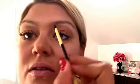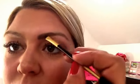And then lastly, let's do a little bit of eyebrows. Of course, the Anastasia Dip Brow. See if I can zoom in here so you can see. So see how my brush is angled? I use that to my advantage, and it gives me that perfect squared edge. And that's pretty much the width of how wide my eyebrow should be.